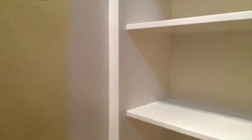If we just show that, so you can see that there's a funny shape to this wall which we had to scribe around.